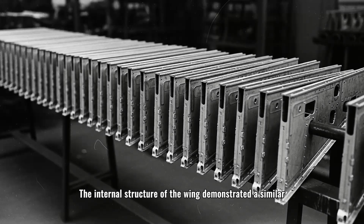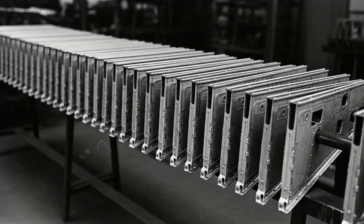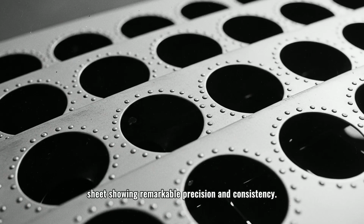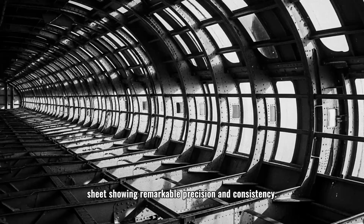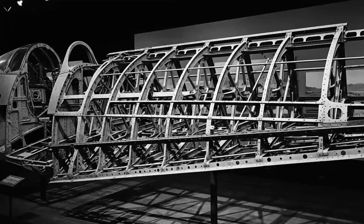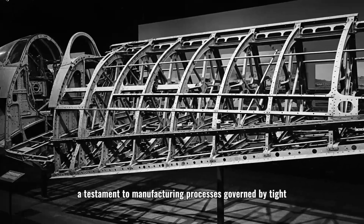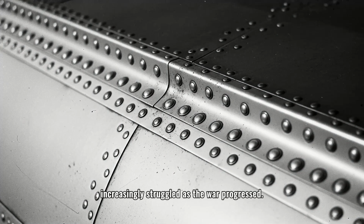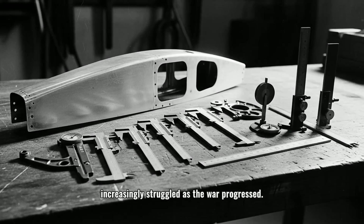The internal structure of the wing demonstrated a similar level of sophistication, with ribs stamped from aluminium sheet showing remarkable precision and consistency. Each rib was virtually identical to the next, a testament to manufacturing processes governed by tight quality control, an area where Japanese production increasingly struggled as the war progressed.